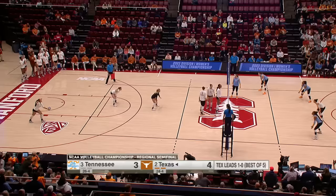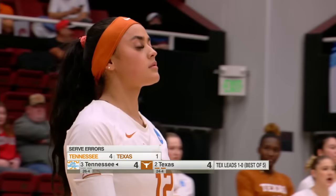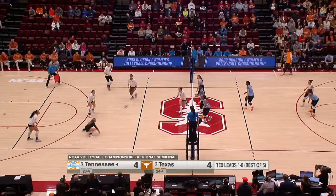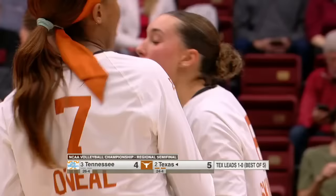Kaylee Akana with the service error. That is the first of the match for Texas. Four errors to that one for Tennessee at this point in the match. Not real high error, I think both teams trying to go for it from the service line. Unfortunately for Tennessee, I thought a couple of their errors came late in set one when they needed to stay within reach. Phillips, rather Skinner with another kill.